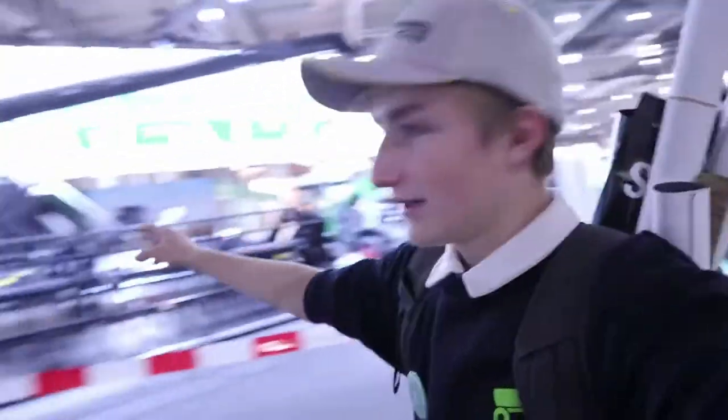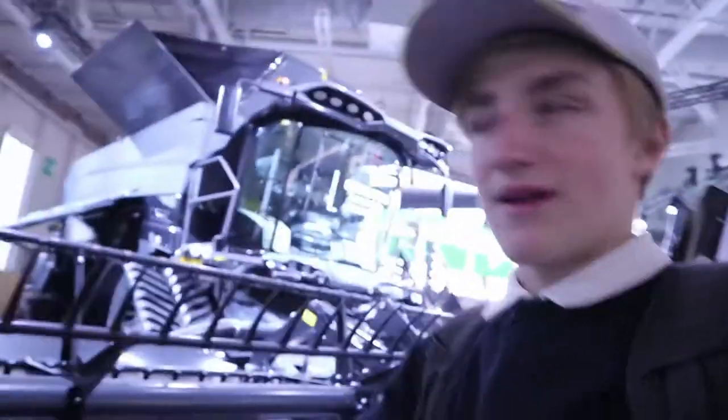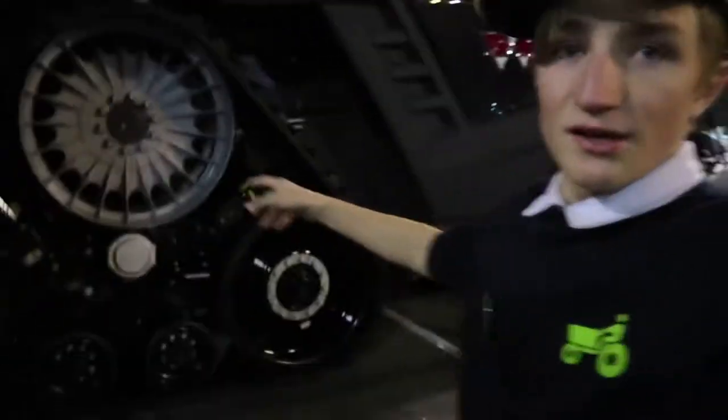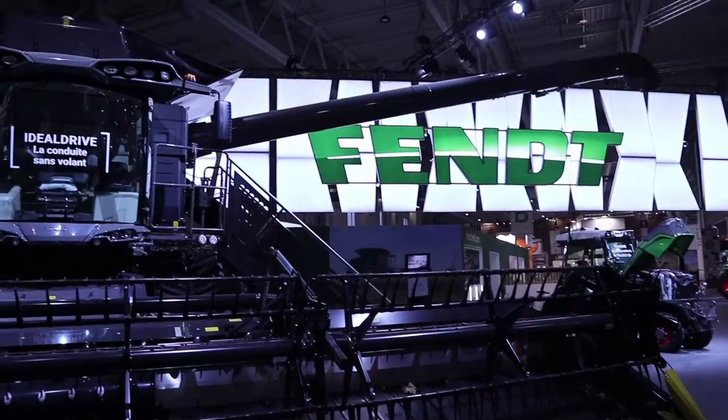Here we have the Fendt IDEAL combine harvester. I think it's 30 meters wide, very big, of course. The black AGCO harvester with tracks. It's exactly the same as the Massey Ferguson IDEAL. Right here is the Massey Ferguson IDEAL harvester. So it's actually completely the same as the Fendt, but there is a Massey Ferguson logo on top of it.